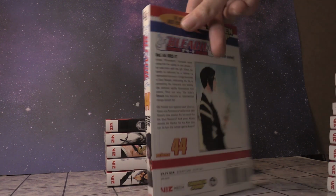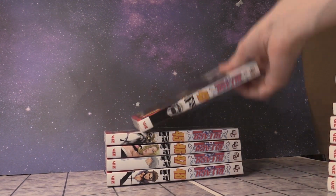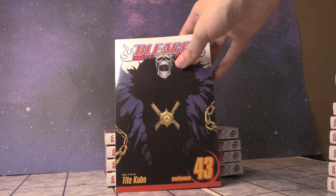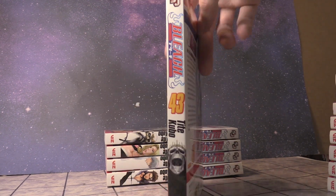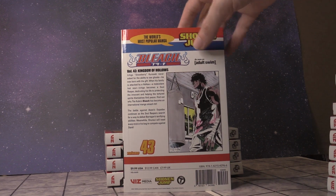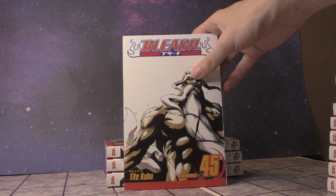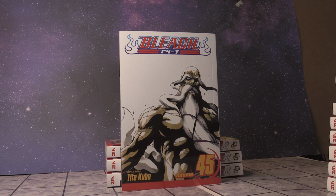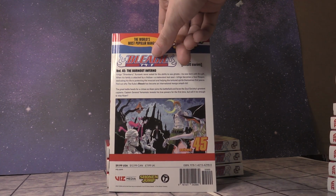And yeah, we got volume 44 with Uru on the back. And then we have the King of Hueco Mundo, kind of learn his backstory, and yeah, tough enemy for sure. You got Chad kind of working out with the punching bag, and then we got volume 45 with the Soul Reaper captain. He is very powerful. He has flame powers with his sword and Bankai and stuff. And then there's a fun Halloween sketch illustration.